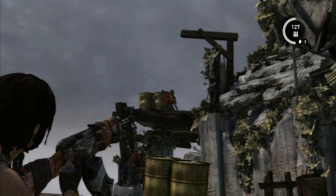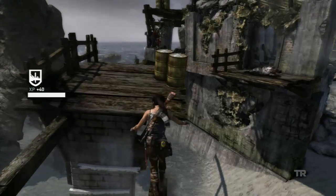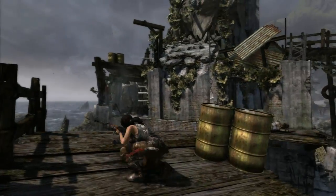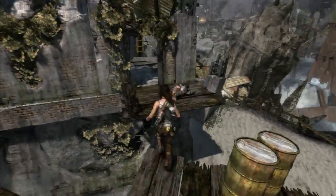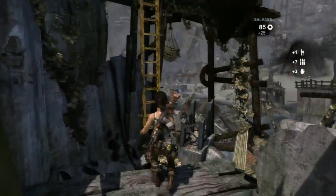Let me ask you this. You get hit with an arrow, right? Does the arrow stick in you, or do you just take some damage? I don't remember. That guy's dead, right? She doesn't snap it off or anything. No, I don't think so.